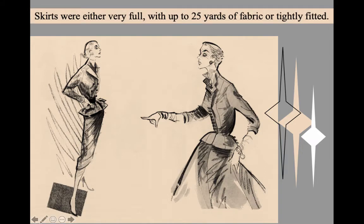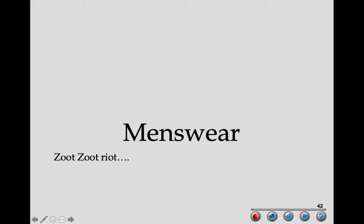Skirts were very full, up to 25 yards of fabric, or they were tightly fitted, or they would have a lot of gathers, a lot of pleating, so you could use a lot of fabric. So not everybody was happy with the New Look, but it was revolutionary, and again, by Christian Dior, mainly because of the corseted look. They didn't want to go back to that, and as you'll see when we look at the undergarments, a lot of Merry Widows, because they wanted to get that small waist and that larger bust.